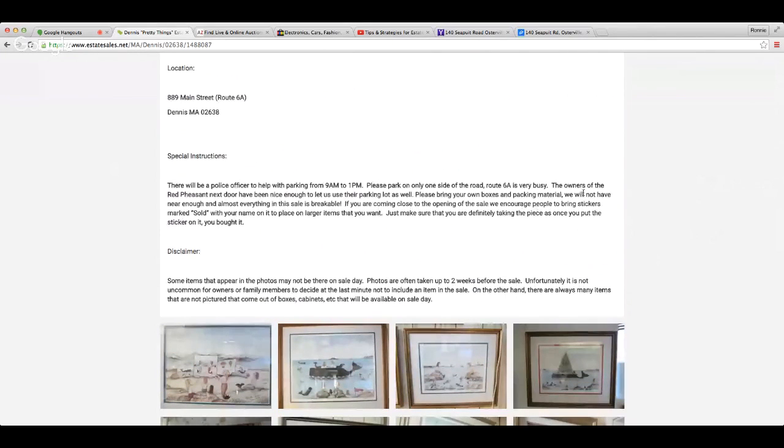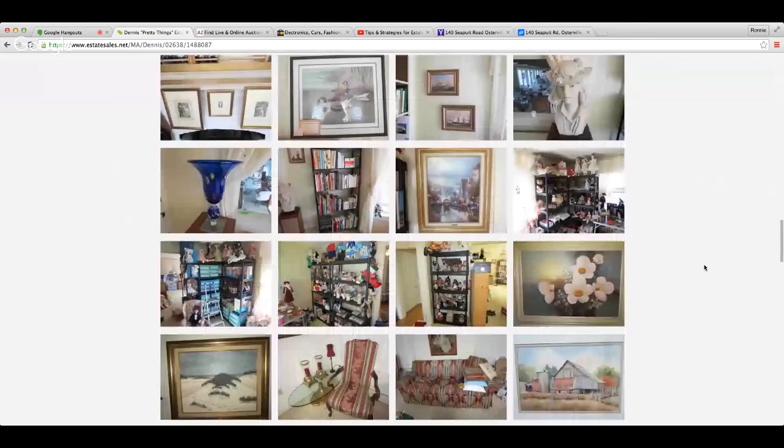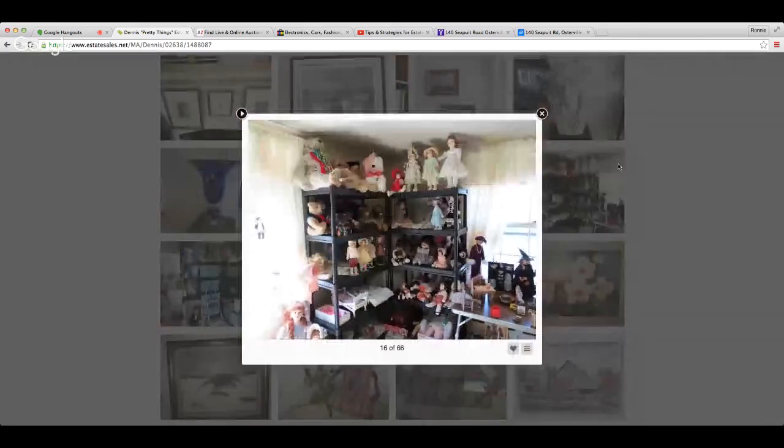And they give you little instructions. There will be a police officer from 9 to 1. Park only on one side of the road. It's on 6A, which is a 2-lane road, on the north side. And it is older homes for the most part. A lot of paintings and stuff like that, books, a lot of dolls. Dolls freak me out.